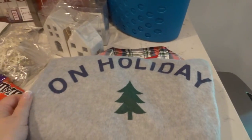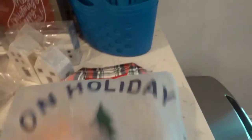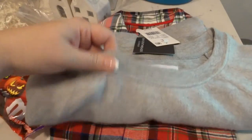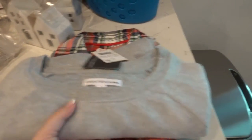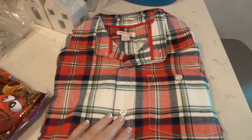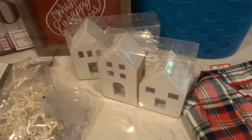This is a sweatshirt. I actually got the other one that says Be Merry, or it says Merry on it. So it's just this sweatshirt. It's really, really soft. Oh my goodness. But it was like $20 by itself. I got this button-up shirt for my little guy, and I wanted to get it just in preparation for Christmas, just because.